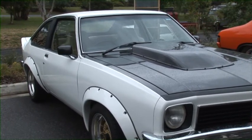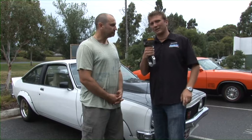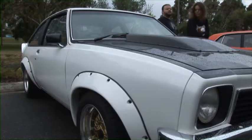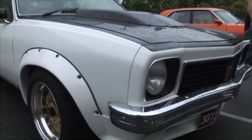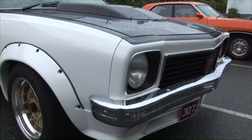And it was an everyday driver when you got it. How long did you keep it as an everyday driver before you pulled it down? Probably about 5 years. It was probably 4 or 5 years I kept it standard. Just little things. I did some club days in it and that sort of stuff, and then we just decided it needed a birthday and stripped it down and started rebuilding it.